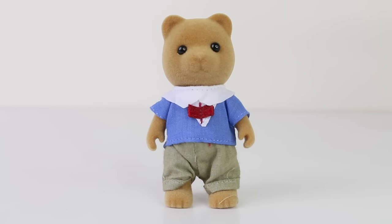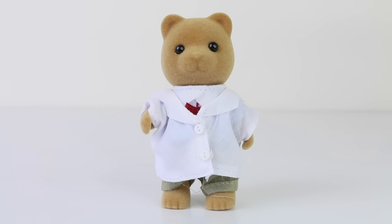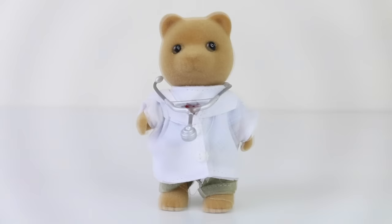And here is Dr. Murdoch, and he's wearing a blue top with a red bow tie, and his khaki coloured pants. And over the top of his clothes he's wearing his doctor's coat, and it has two buttons down the front. And we can place a stethoscope around his neck. Now he's all set to go and see his patients.